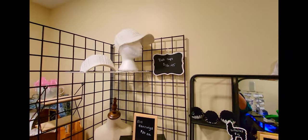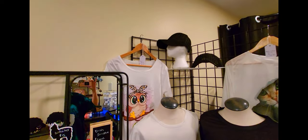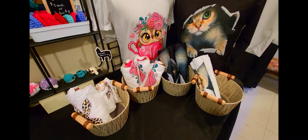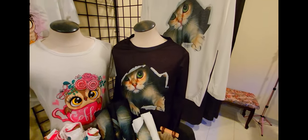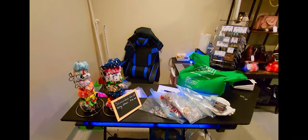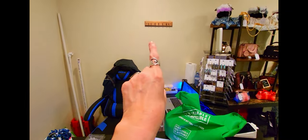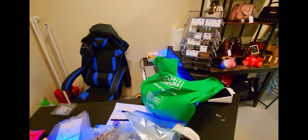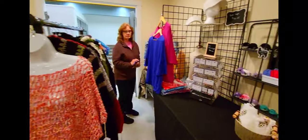Then I've got some baseball caps up here, some owl shirts, and I've got them in little baskets. And I've got the peekaboo kitties. I've got my change room and my mirror. I still have to put the hooks up on the wall for the change room. Don't look back there, it's a mess. Here's my desk, but we still have to put the sun catchers up. We've got them right here. The desk is an absolute disaster at the moment, but it's my new chair. Some earrings, and I've got the other earring thing over here.